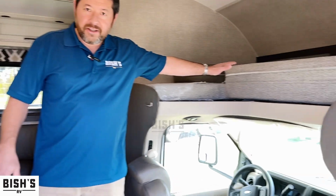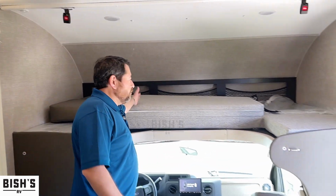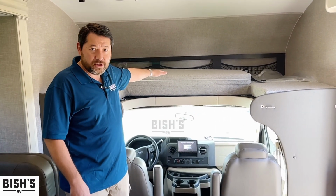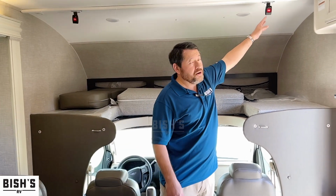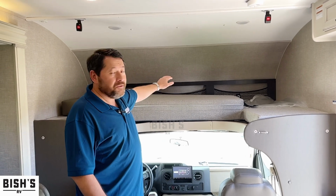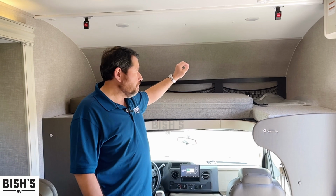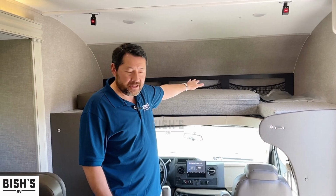Of course, with all Class Cs, you have the cab over bunk. This just folds right over and you've got a nice bed for two adults or children or whatever. You've also got a safety net here. So once that's up, prevents anything from falling. If you don't have any guests, this makes a great place to store your luggage or whatever, camping gear. It's a great place to store it, easy access.